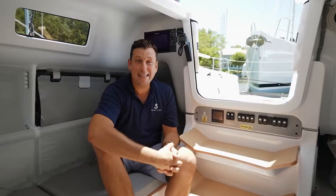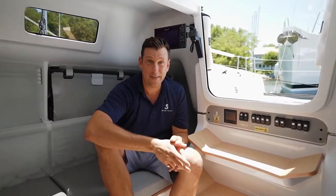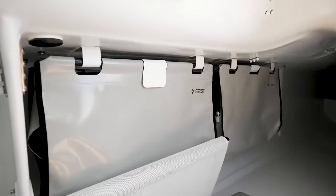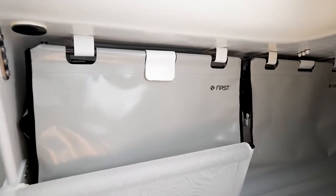They say the devil's in the details, and there are a lot of details about this boat that I really like, especially in the interior. The VHF radio is conveniently placed right next to the compression post at the mast. These bags work really well. You can pack them up at home, throw them in the car, and then when you're on the boat, hook them up right there and you're ready to go.